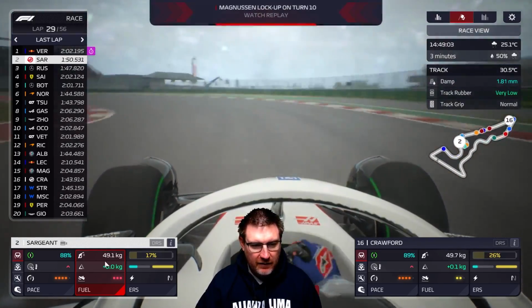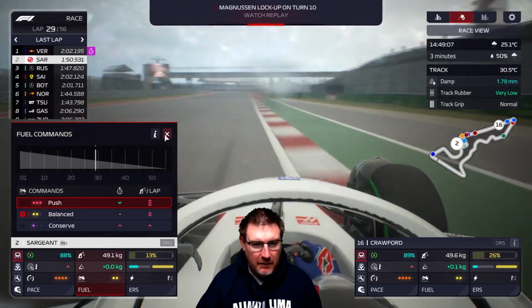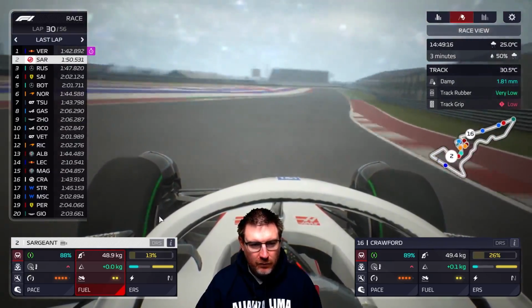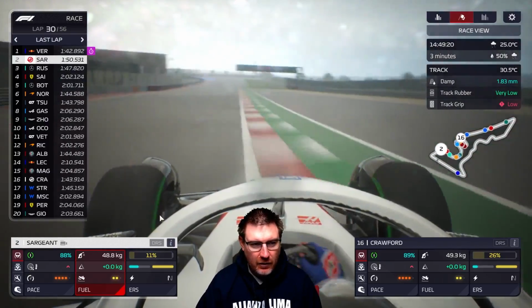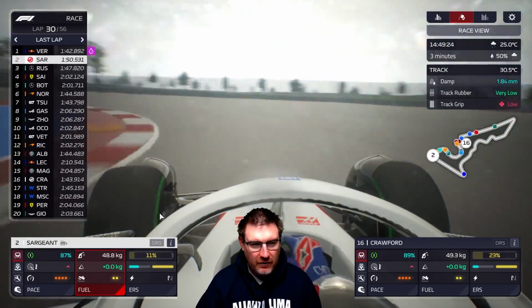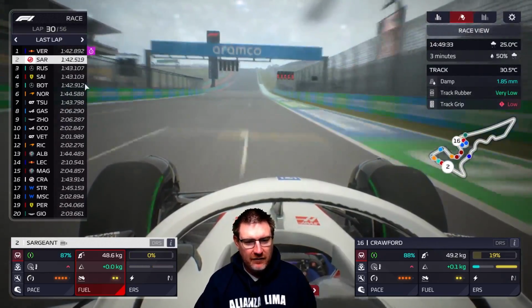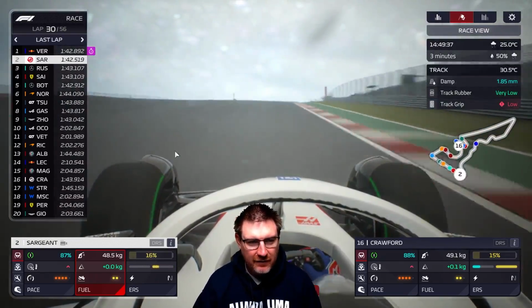Let's get an idea of exactly what his lap times are as K-Mag locks up. Hopefully we're not too far off the pace of George Russell. I'd like to think we're a similar pace. Verstappen did a 142, so we're actually the fastest car on track. We are pushing, but we are the fastest car on track.